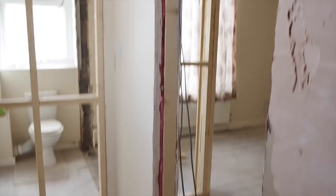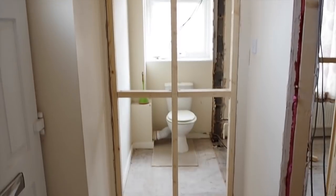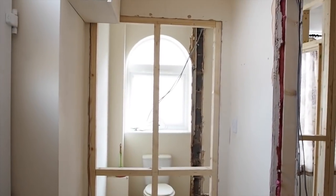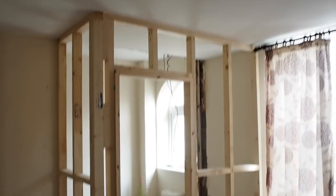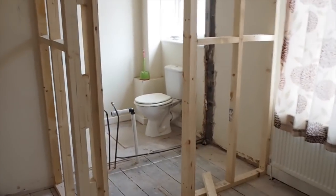We've created this new doorway into bedroom number 1 and blocked off the old downstairs toilet and made it part of this bedroom's ensuite. So this bedroom's ready to go now, really. You can see the ensuite's pretty decent actually.